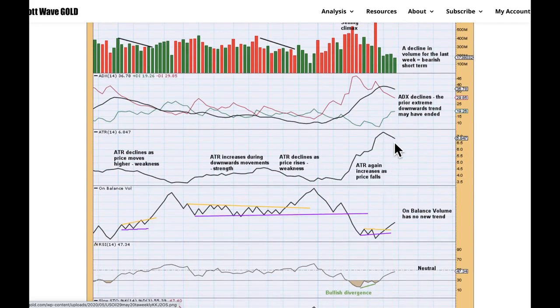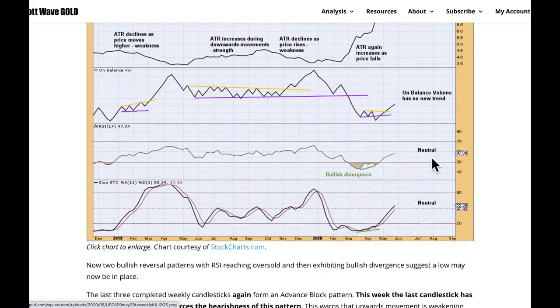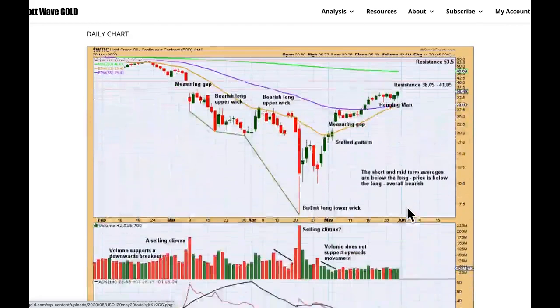ATR is starting to decline as price is rising, indicating a bit of weakness in upward movement. On balance volume has no new consolidation or no new trend lines. RSI is in neutral territory. There's room for price to continue higher before this situation reaches overbought, and stochastics also in neutral territory.